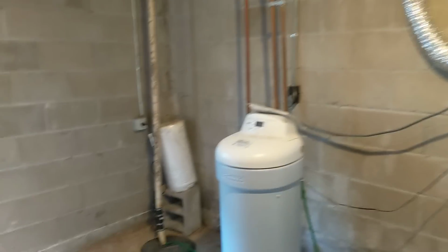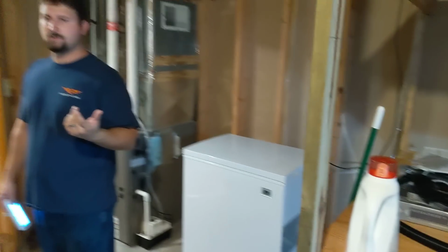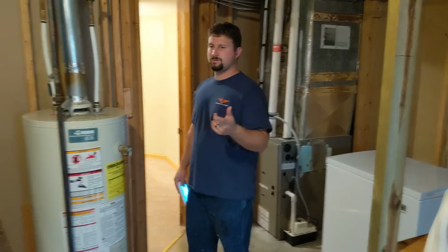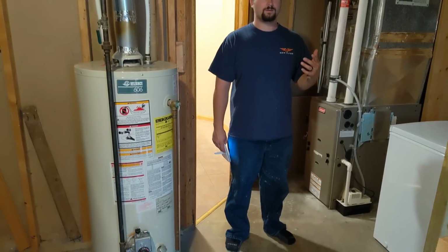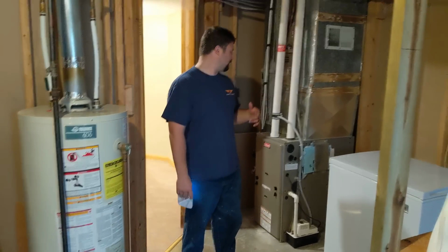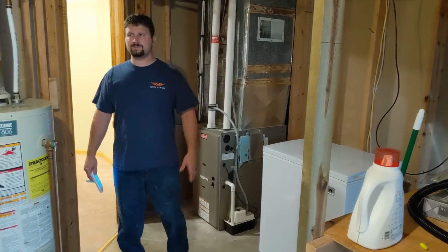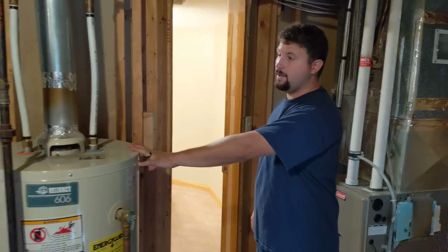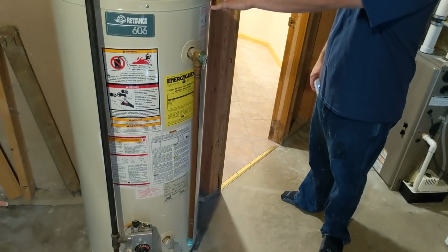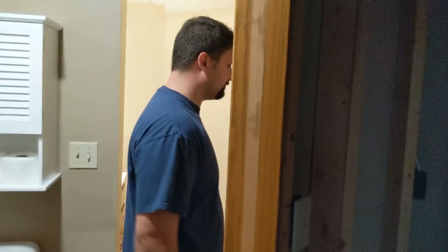But obviously the washer and dryer is relatively new. The water softener's newer than original. This house was built in 91. This is only 6 years old. We got the warranties and stuff too, but I'm not worried about it. But the water heater is actually original. But luckily, that's like one of the cheapest things to replace. So. But it works nice.